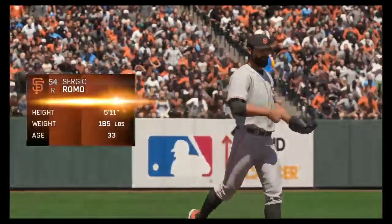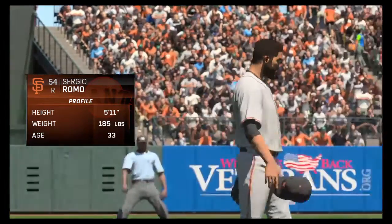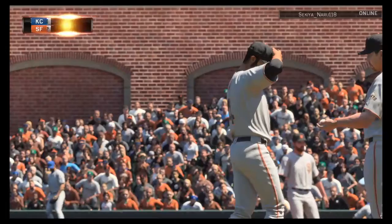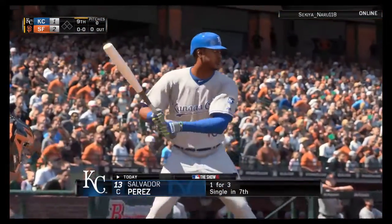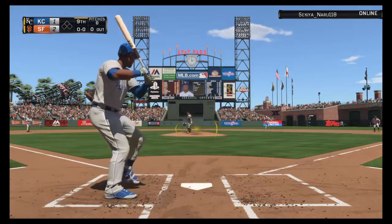Sergio Romo will come on now, hoping to wrap this one up here in the top of the 9th. Sergio Romo. Leading off the inning, Salvador Perez, as they'll look to get something going here and even this game up. Well, this has been a great game so far, and they're only down by 1. So getting this leadoff guy on would be huge for them.